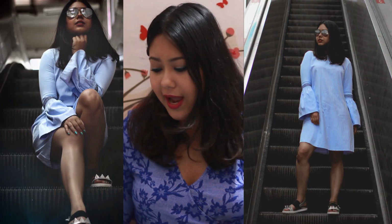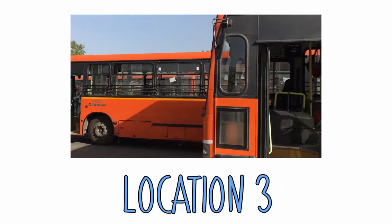And I'm not even kidding when I say that I had to jump onto that elevator around 25 to 30 times minimum. So this was pretty challenging, and I think the photos look incredible. The background looks really nice with the grey elevator area, but to be honest, this location was very tough for us.